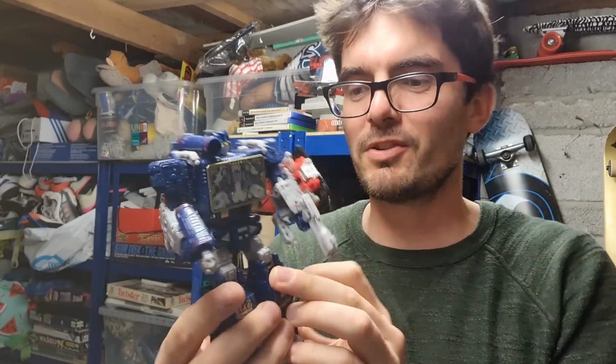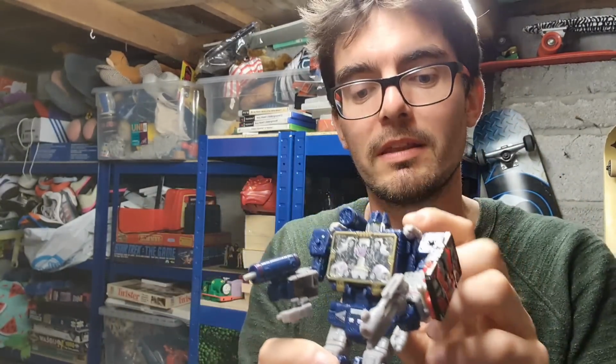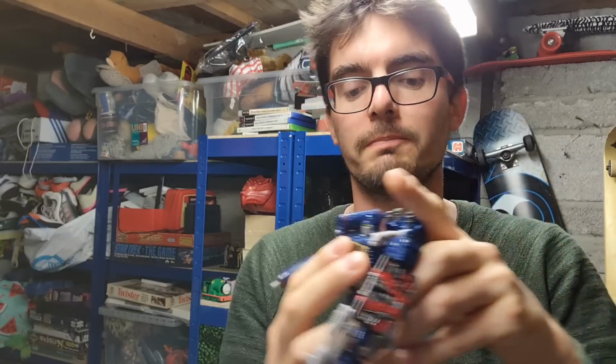When you transform it into his vehicle mode, it's a bit naff. It's not a great vehicle. But he's got all of the guns, all the accessories, and actually he's got extra accessories. Because on his arm there, you can see that is Laserbeak, the cassette. And if I open the front up here, he's got another cassette in there. And that is called Ravage the Dog.